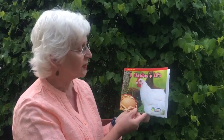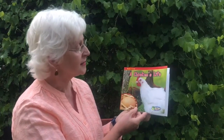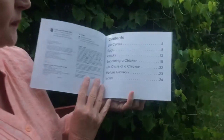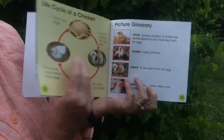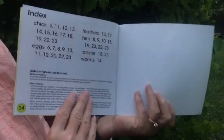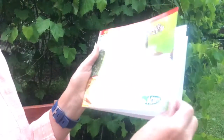A Chicken's Life by Nancy Dickmann. This is a nonfiction book. We have the table of contents, a picture glossary, and the index. A Chicken's Life.